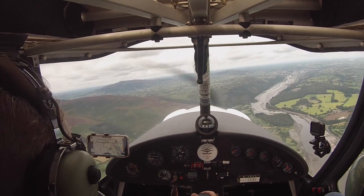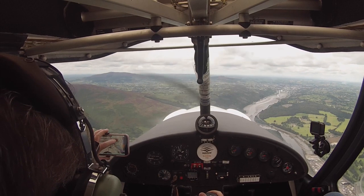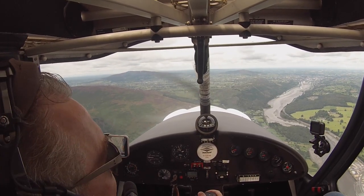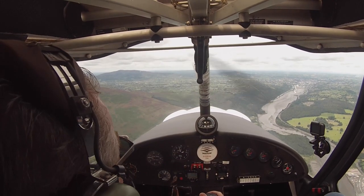Okay, so fuel, yeah, radio going on to Tandragee shortly. Engine temps are all okay, direction and altimeter set. So there's Narrow Water Castle here.